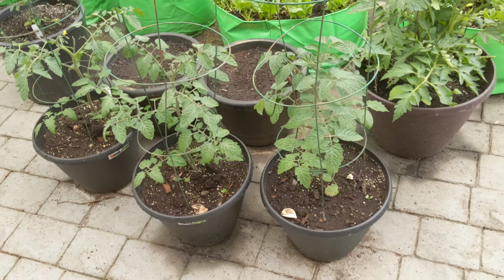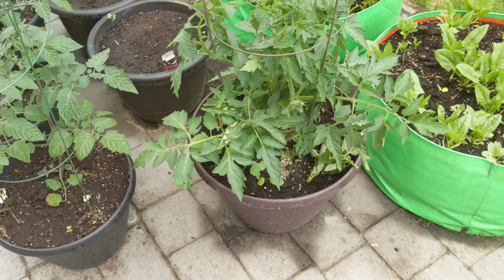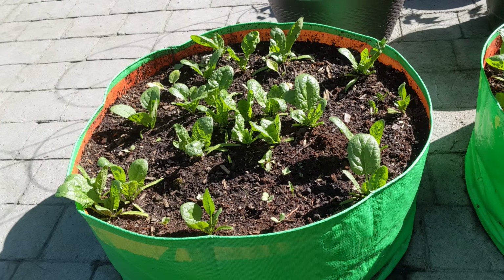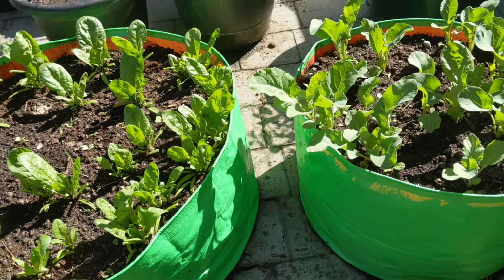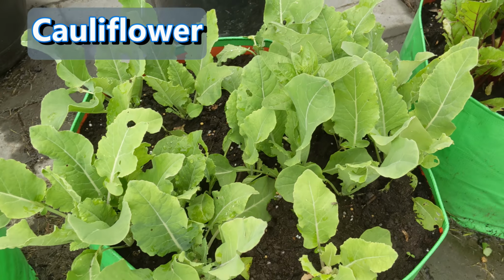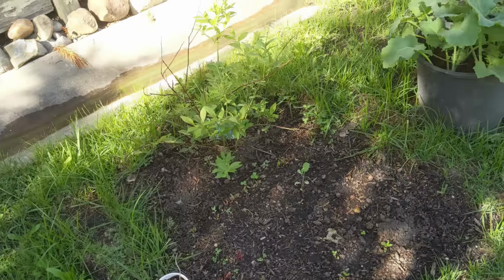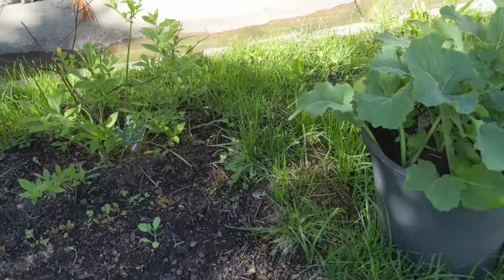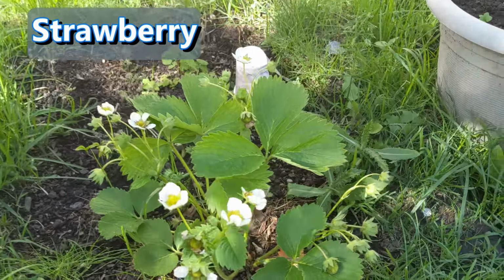This is beet. Tomatoes are growing very good. The plants in containers and grow bags are growing really good. The spinach leaves are harvested and continue to grow. We have planted cauliflower for the first time and will let you know how it grows later in the season. Raspberries are growing much slower this season, and this is our blueberry plant. Kale kept in a container, and this is our strawberry plant which we planted last year.